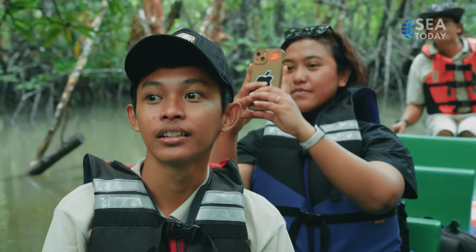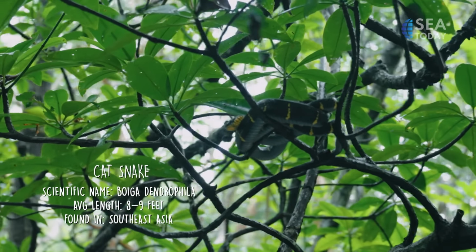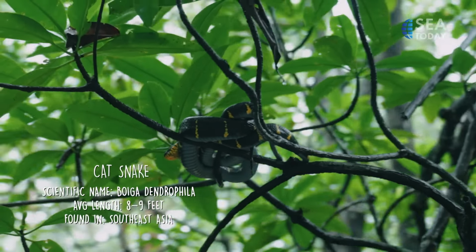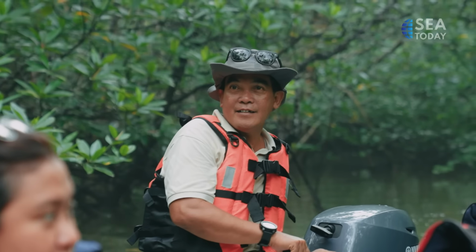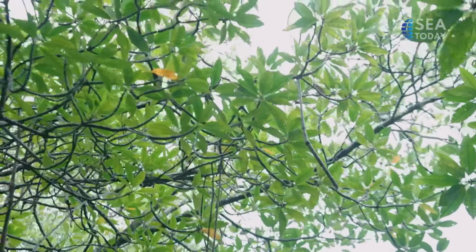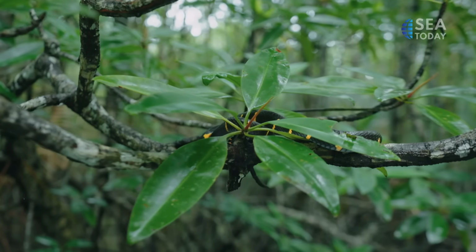The black and yellow striped snakes we're seeing here are commonly known as ular kucing, or cat snakes. These little fellas are only mildly venomous, so their bites are generally not fatal to humans. But I imagine it still doesn't feel good to get bitten by one of these guys. But thankfully, these snakes are nocturnal, so they're not too active during the day.